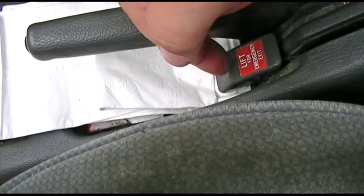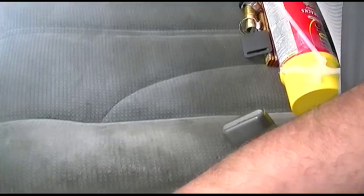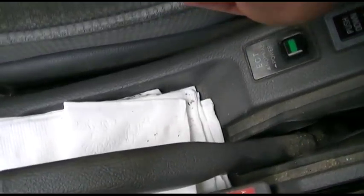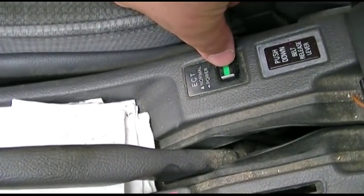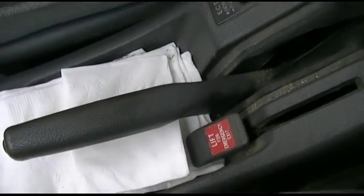This is for, you know, the ejector seat. Actually, it's for the automatic seat belts, because they were common in the day. Parking brake, obviously. And ECT, electronically controlled transmission, I believe. Normal and power mode, if you push it on. Push down belt release lever, that's for that. And that thing just beeps and flashes in that.